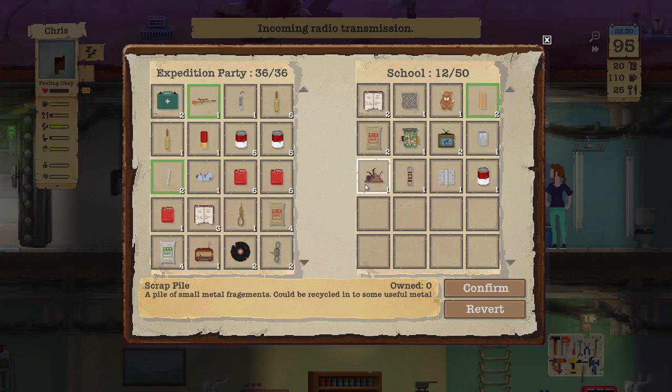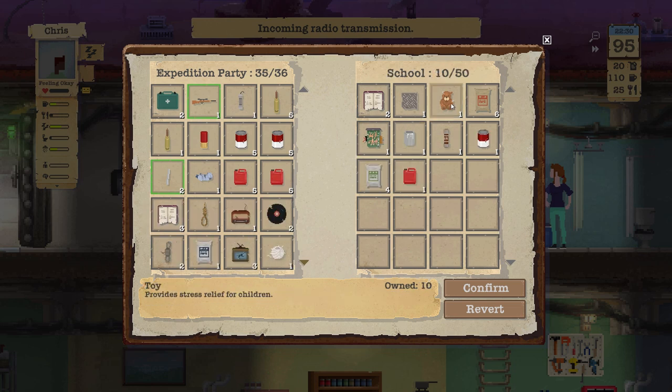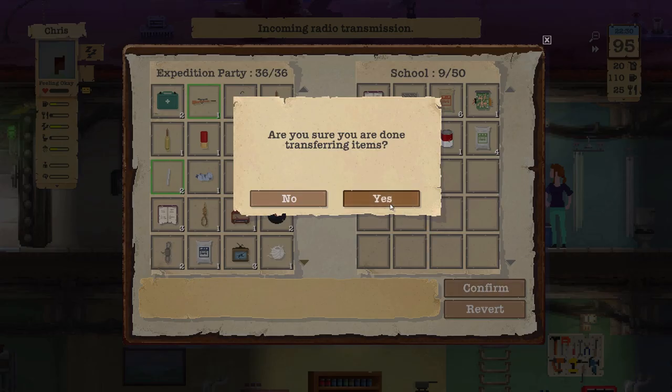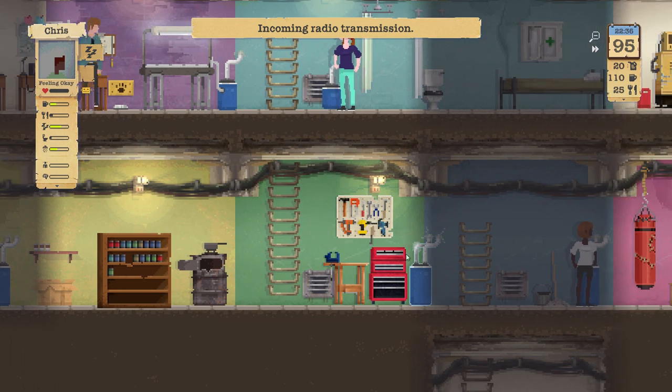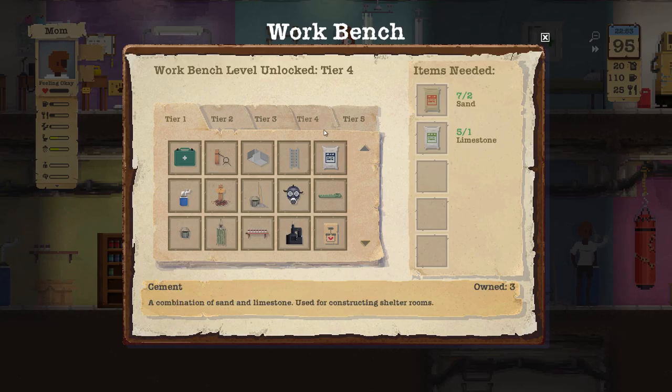Let's check the school. Oh, another pile of scrap. Oh, and a hinge. Oh, look at all the scrap. We can take those. We can take that. Metal. We have tons and tons of metal. I'm taking the teddy bear. Okay. Wait, we wanted to make storage, right? Yeah. Mama gonna make the storage.